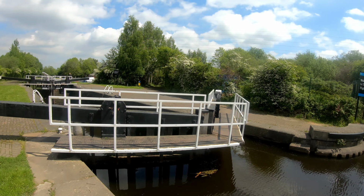new IKEA. It's a few years old now, but the IKEA on the left-hand side. So we're just coming into the Meadowall area. What we're just passing now, I believe, is the remains of the old lock number 5. Lock number 5 was completely demolished in one of the bombing raids in World War II.